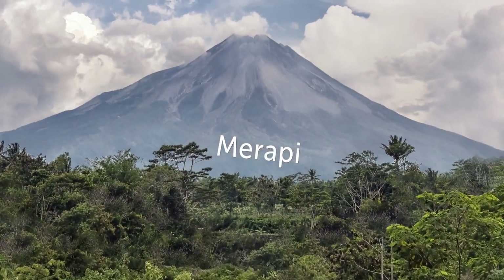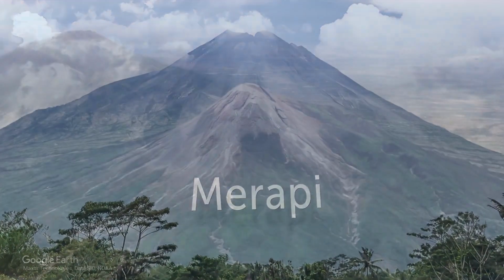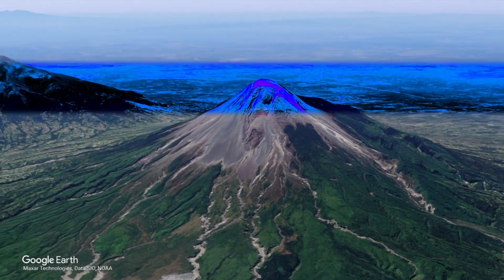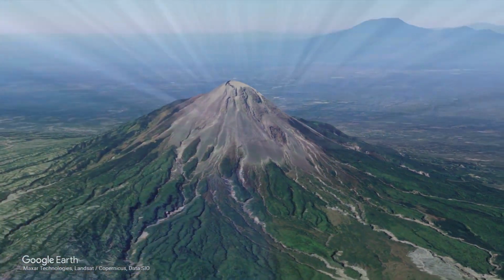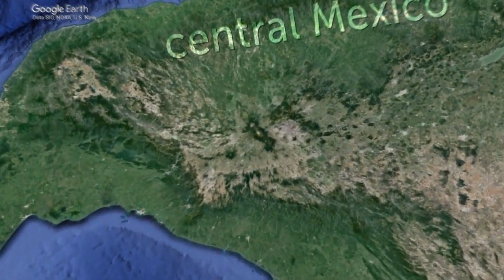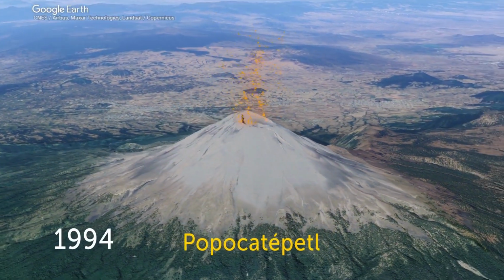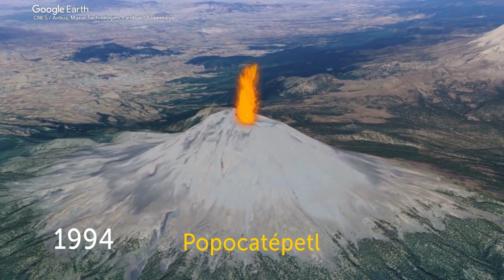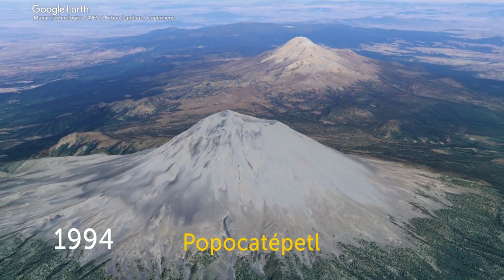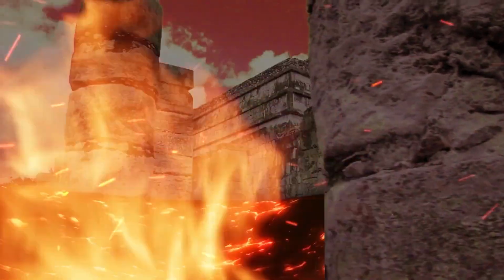Merapi has been erupting on a regular basis since the mid-16th century. This volcano helps scientists do crucial research on how eruptions work and how they can warn people in time. After it was dormant for a while, this volcano in central Mexico sprang back to life in 1994. Ever since then, it's been producing huge mud flows and strong explosions at unpredictable intervals. In the past, enormous eruptions coming from this giant buried entire cities in pyramids.